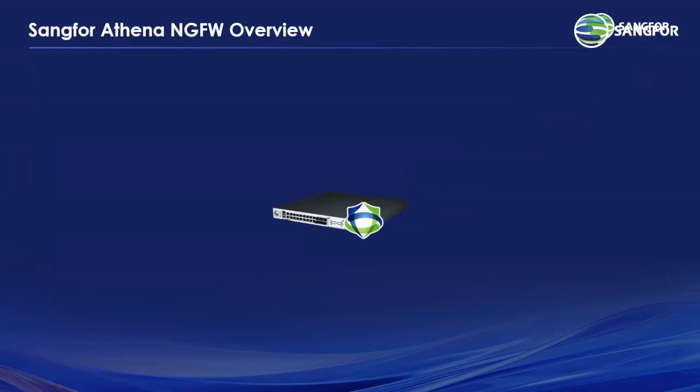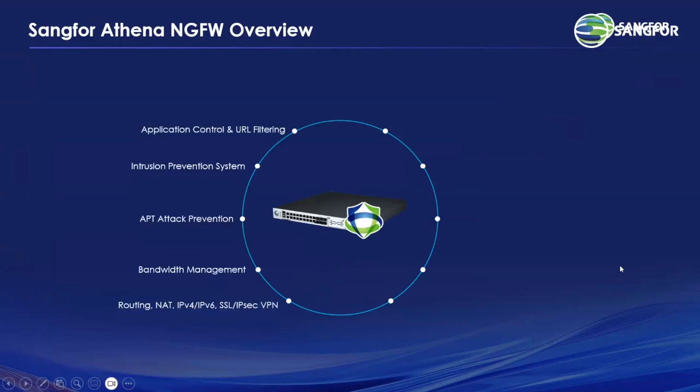Sangfor Athena Next-Generation Firewall provides comprehensive layer 2 to layer 7 protection following an all-in-one security concept. This means multiple security capabilities are integrated into a single platform, simplifying deployment and management for organizations. It includes all the traditional firewall capabilities that organizations expect today, such as application control, URL filtering, intrusion prevention, anti-malware, anti-ransomware protection, APT attack prevention, bandwidth management, as well as core networking functions like routing, zoning, and NAT.